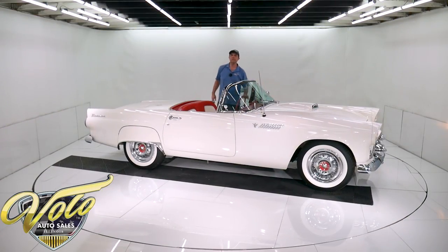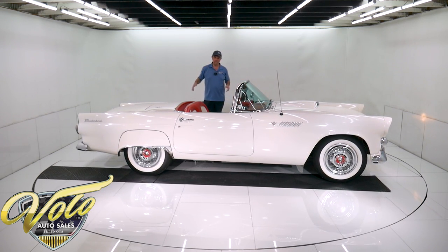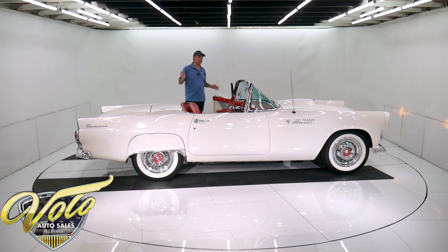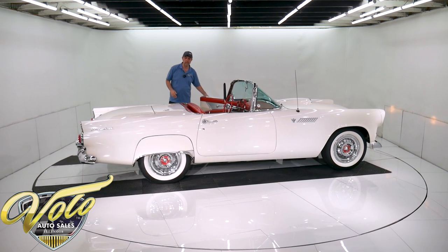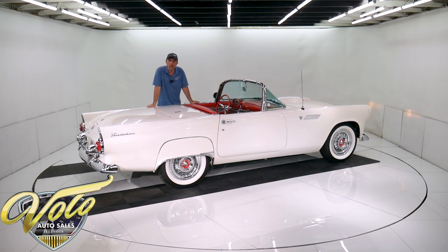There you have it, a gorgeous 55 Thunderbird. I don't think you can beat the colors and the wheels. And again, it's not only looks beautiful, but he spent a lot of money getting it mechanically in great shape as well. That's my impression of this old bird.